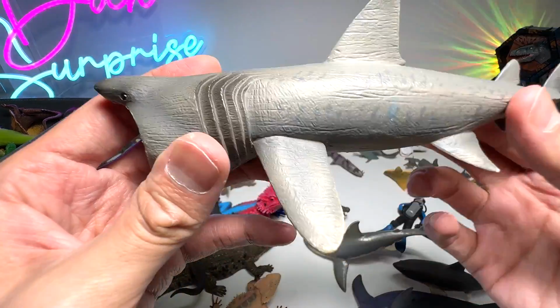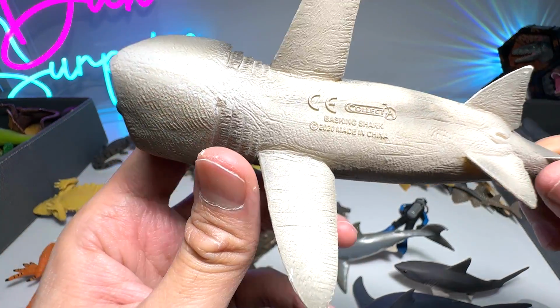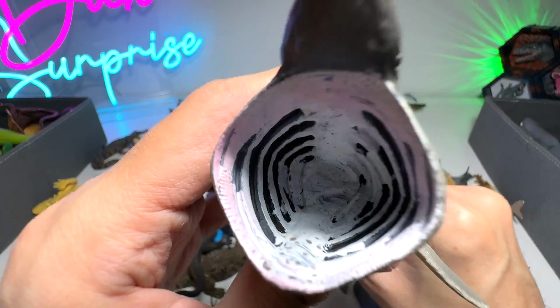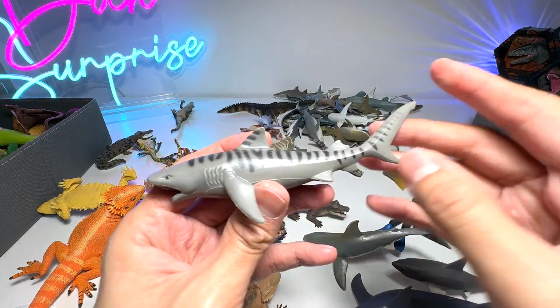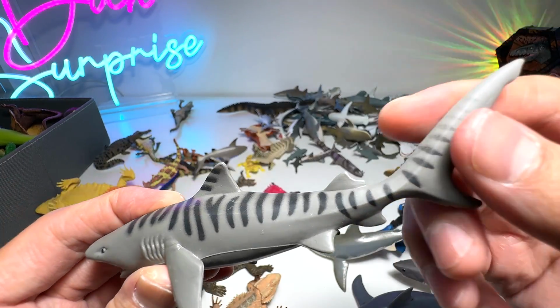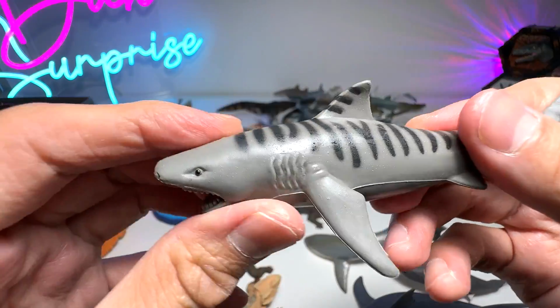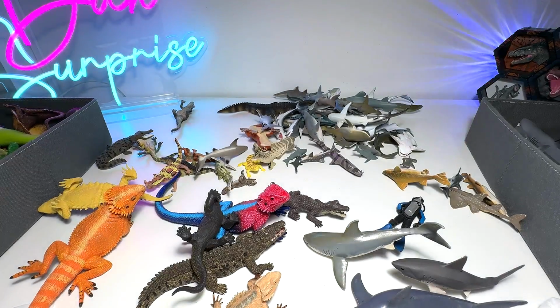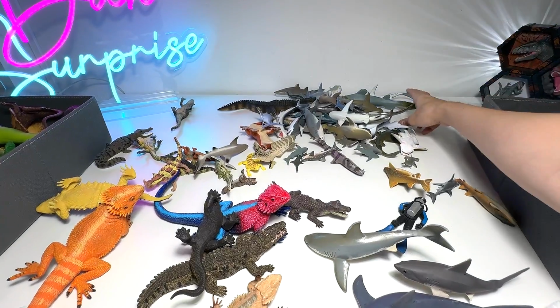Next, we have another ferocious looking basking shark, and this is a Collecta figure, gorgeous figure, the mouth wide open. And here we have another. Is this a thresher shark? Not really. The tail makes it look a little bit like a thresher shark, but it's not long enough, and it has stripes, so it's actually a tiger shark. Here we have a shark ray, beautiful one.